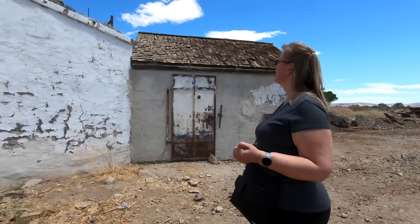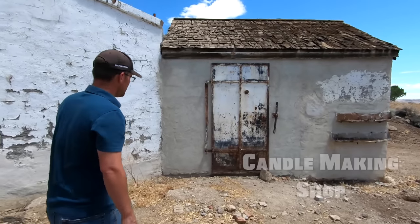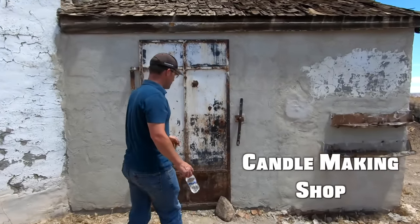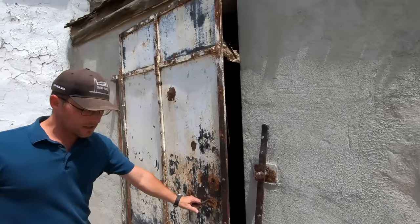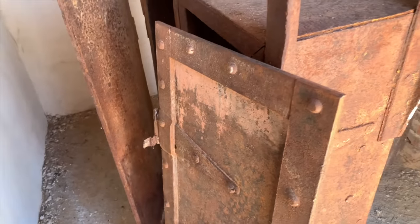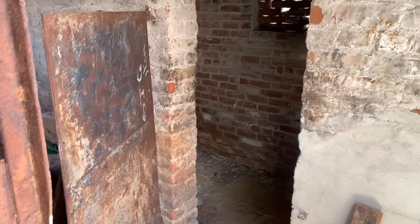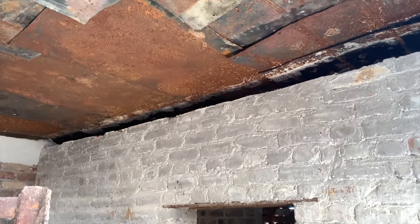They are. This is the original building. This is the candle building I was telling you about, where the kids would work and make candles for the workers and the mules. Help yourself. That's a blast cabinet. The dynamite storage building is up the hill a little ways. You didn't want to have dynamite storage too close to a lot of people.